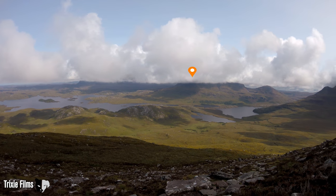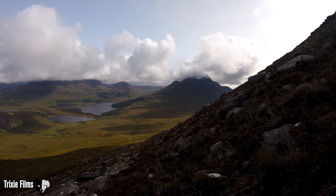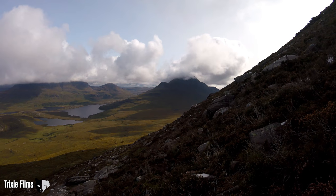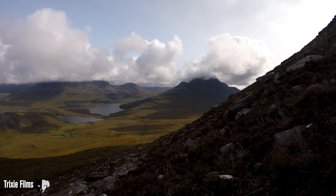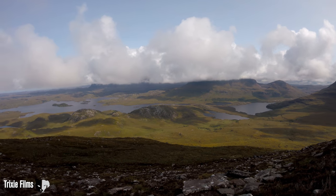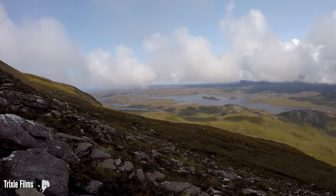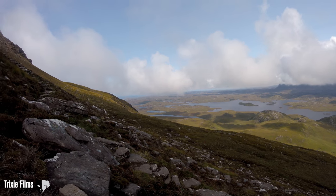That's Coigach. And Coigach or Beag. Could sit here all day looking at this. Beautiful view. A wilderness. Sandwich time.